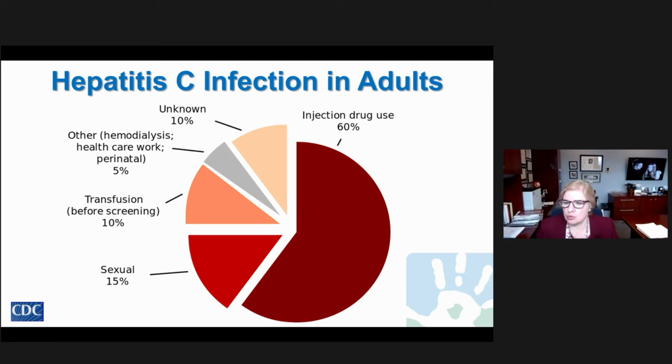How do these individuals get infected? Well, we know in adults, by far, the most common way of infection is through intranasal drug use or other parenteral exposure to drug use. But there are also mechanisms of infection of lower rates of infection. This drug use is very important, however, because drug use tends to predominantly infect a younger adult population.